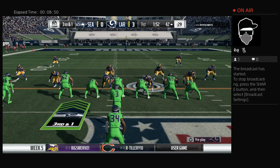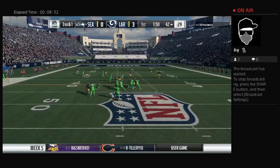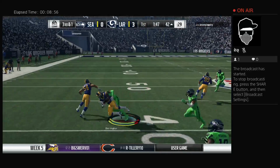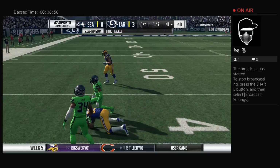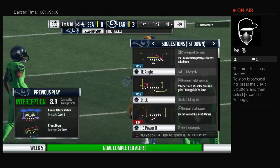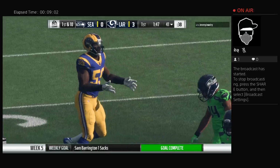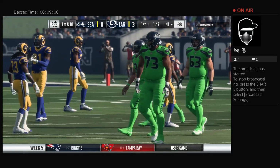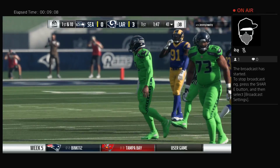And he's got it. On 3rd and 1, Wilson. Into double coverage, and it's intercepted. Picked off by Sam Barrington. And they will set up shop at their own 41-yard line. He had a little bit of the turnover bug last week, 3 interceptions. Not an absolute disaster, but another one here.